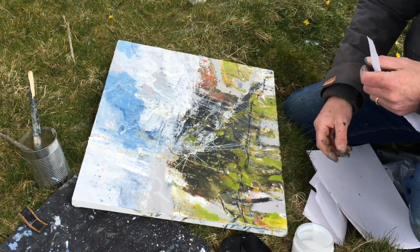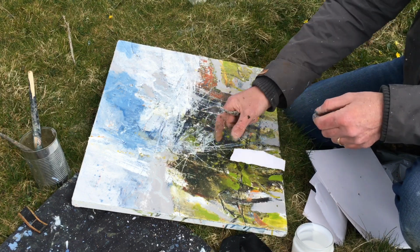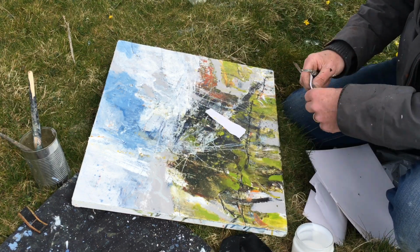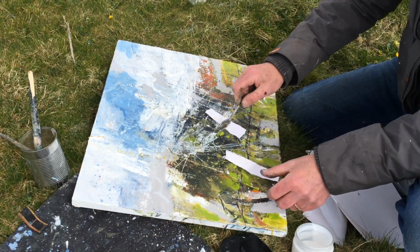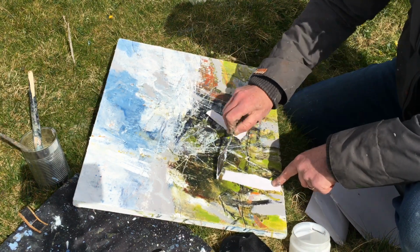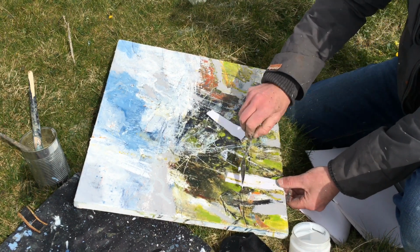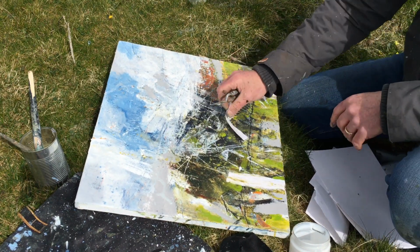Sometimes it's quite nice to just throw something completely different in. I might just put some pieces of collage into the painting, using just ordinary drawing paper, cartridge paper. Freshen up parts of the painting, just add another surface, a different place to put a mark.